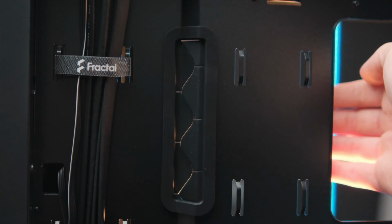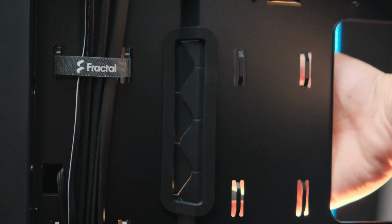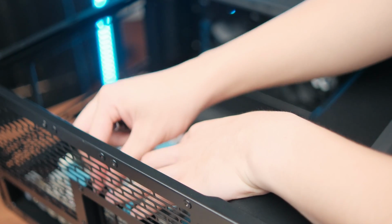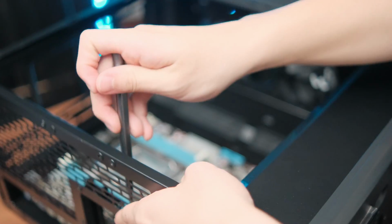about the accessories. There's a lot of space between the motherboard tray and the back panel, especially since this back panel doesn't have any sort of sound dampening material. And the overall build experience of this PC case is very straightforward and very simple.